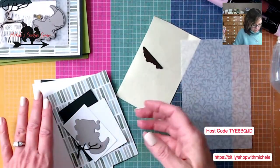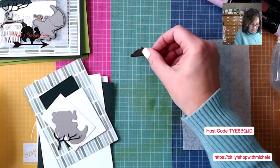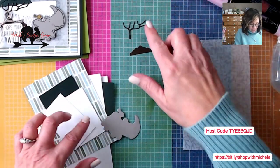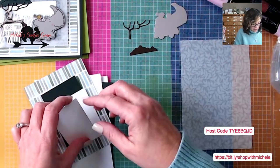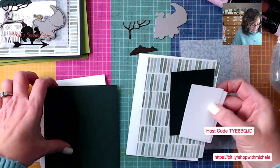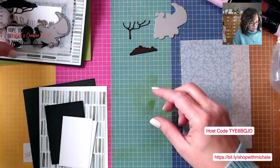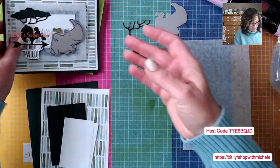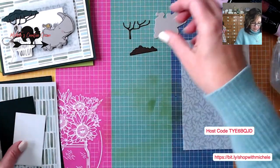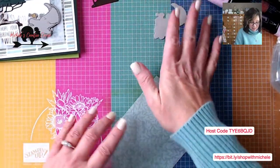All right, so here's my vellum. And there are a couple of things we need to remember about that vellum too. All right, so here is our piece of our tree base. There's our tree trunk. Those are both cut from early espresso. Here's a rhinoceros cut from gray granite. Here are our white pieces, our evening evergreen, all of our layers, except for this piece here, which fell on the floor yesterday. I knew when it happened, but I can't find it. I have a rug on my floor. I'm sticking to that story.